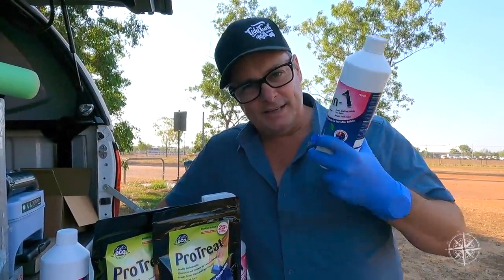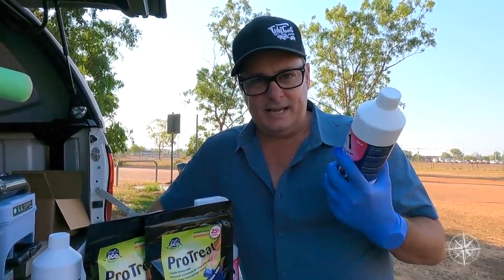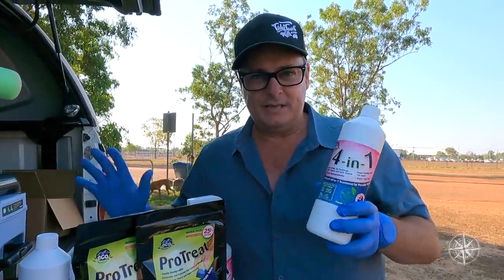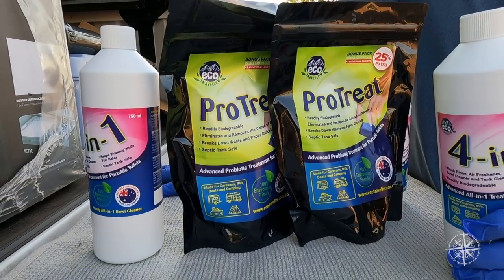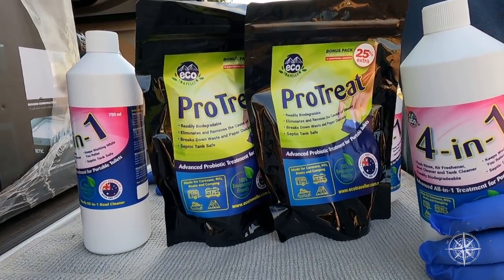Eco Traveller, isn't that a good name? Okay, this is a new product that we'd heard about. Katie, looking after the pink jobs, was seeking out a product that was 100% environmentally friendly, and she came across this, proudly Australian made, Australian owned, and so another good reason why we thought we would give it a go.